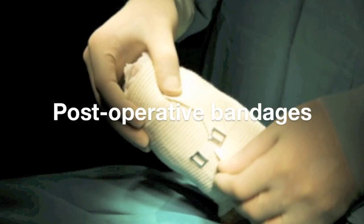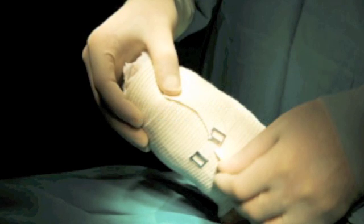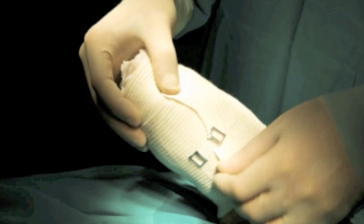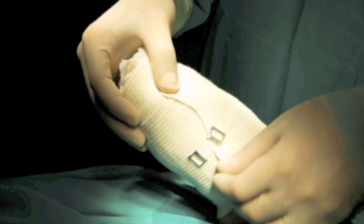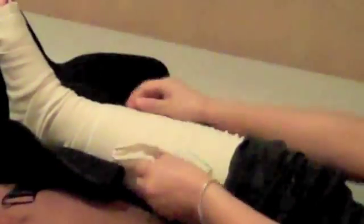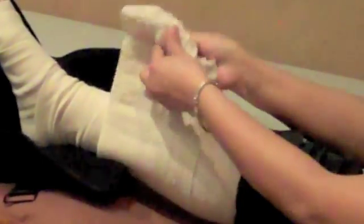Now let's talk about your bandages. Be sure to follow your surgeon's instructions regarding your bandages. If you're having significant pain despite elevating your foot and taking pain medication, there's a chance that if you have an ACE wrap over your dressing, it may be on too tight, which occasionally happens when the foot swells. If you're in that category, you may need to rewrap the ACE wrap, and we're going to demonstrate that for you.